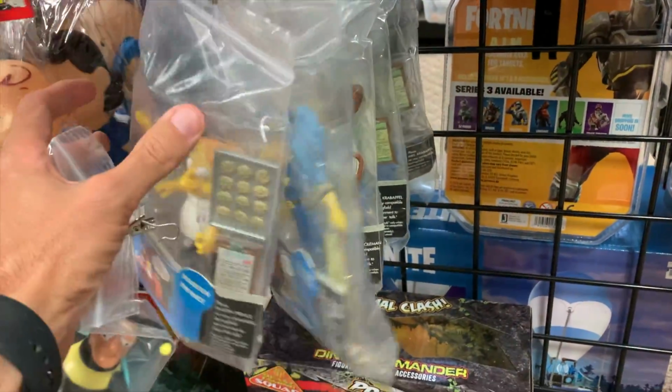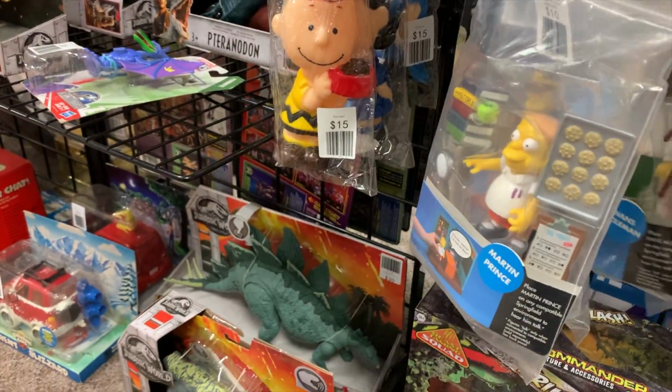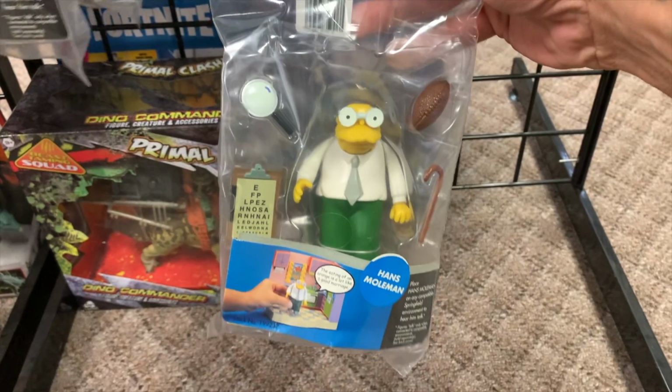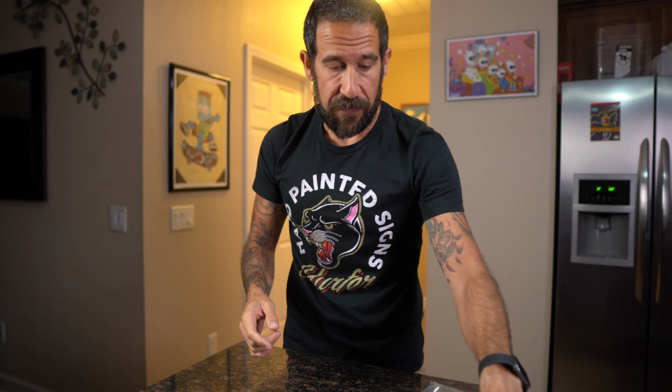So we're gonna go through everything I just purchased and talk about it. First, they had a bunch of opened Simpsons figures. These are from the World of Springfield line, and I just picked up the exact same ones in my other video, but those were carded. So within the same weekend, I found a carded and uncarded version of some of the same ones. We'll talk about those first.